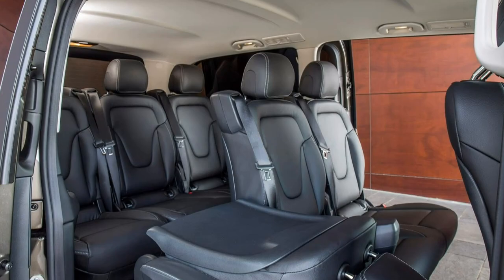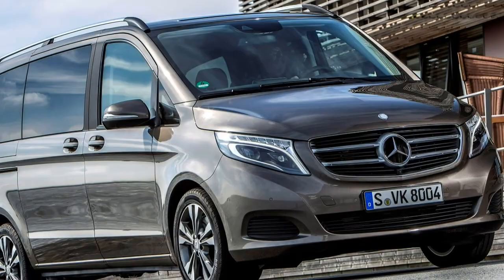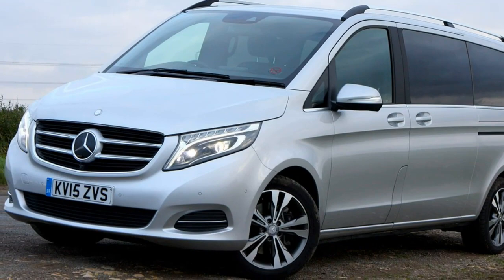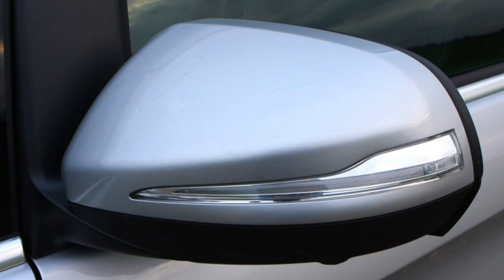Interior space in the V-Class is impressive. It's available in three lengths, standard, long and extra long, with either 7 or 8 seater configurations depending on whether you specify a 3-seater bench for the middle row. The driver and front passenger get 4-way lumbar support, and also seat heating, while fully electrical adjustment of the seats is optional. Contemporary onboard technology.